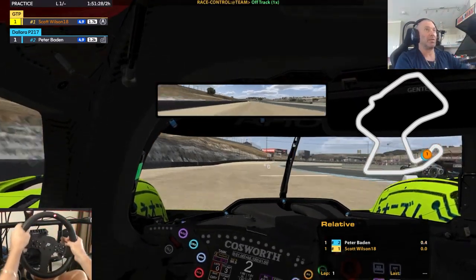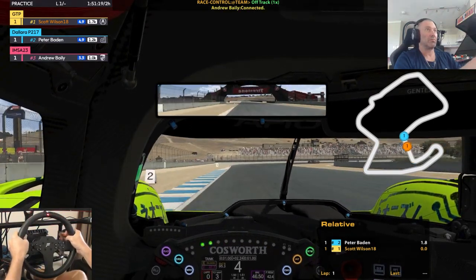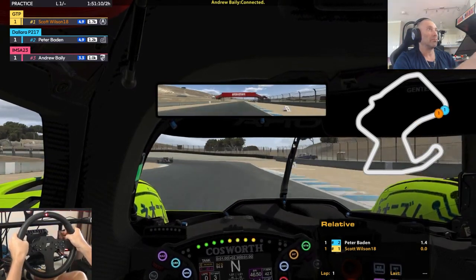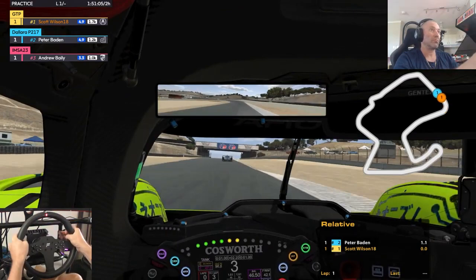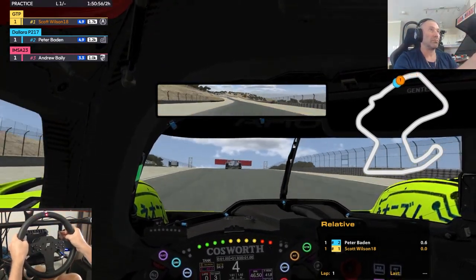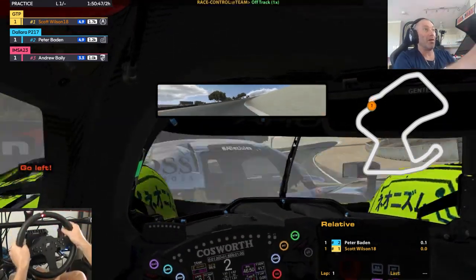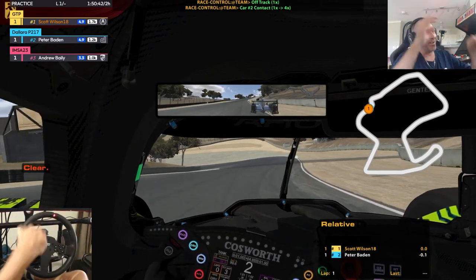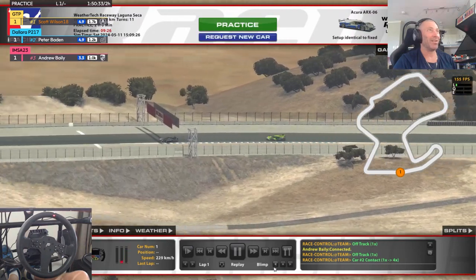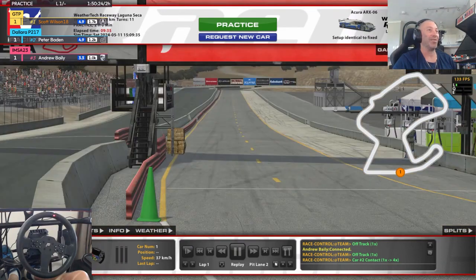Whoops. It's so tail happy. Go left. Oh, there's nowhere to go. I dipped in nicely, and then you were turning, and there was nowhere to move. I'm going to watch that again on the replay. I slowed down gently and I'm like, yep, I'll just go down this way. And then Peter's like, oh yeah, there's nowhere to go, nothing.